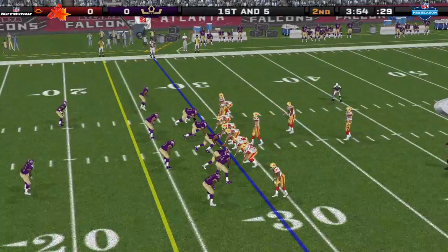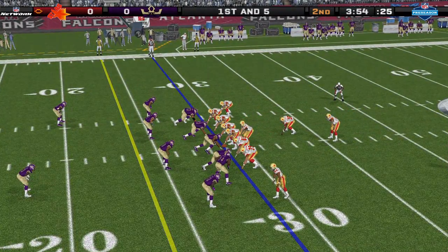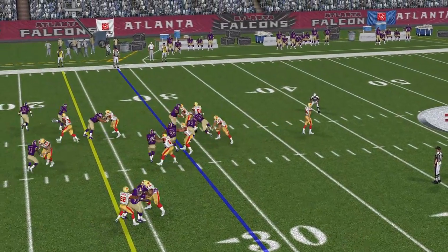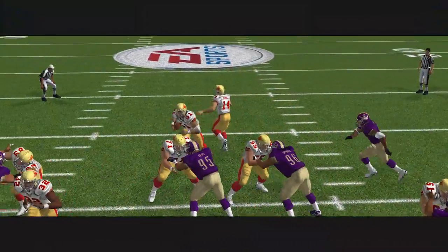Hand it off to the back. Simmons is there on the stop at the 30-yard line.